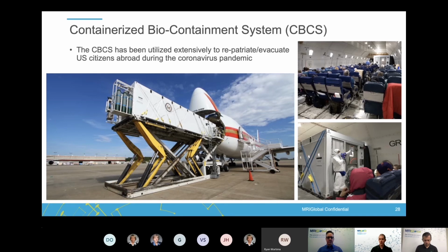So you can see in the upper right picture, this was actually from the Diamond Princess cruise. They flew over to Japan and picked up all of the passengers. Anybody that was confirmed with coronavirus could be transported inside the CBCS, and the rest of the passengers could just be in the cargo hold of the 747. And we know that they've flown several missions around the world, evacuating U.S. citizens and actually taking other foreign nationals back to their countries if necessary.